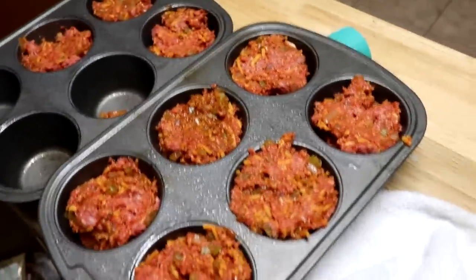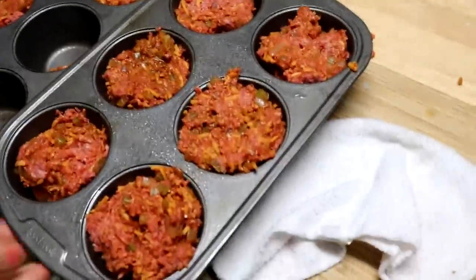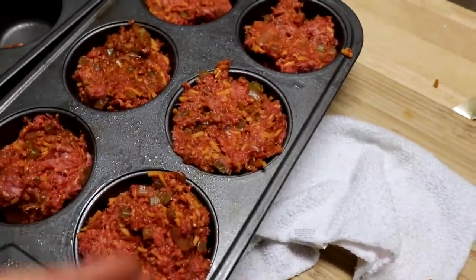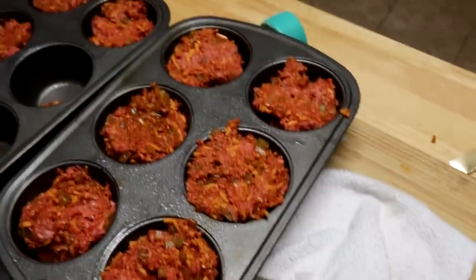So I am done with the keto meatloaf. I was able to get 9 of them. These are like big giant muffin tins, and they are filled to the brim. So this will probably be like 2 servings per thing, depending on how hungry I am. So 9, not too bad.